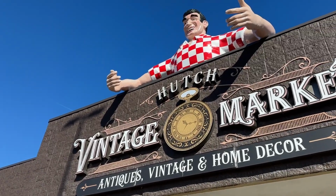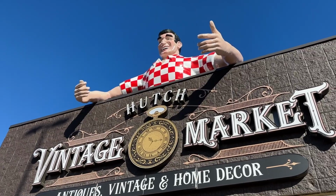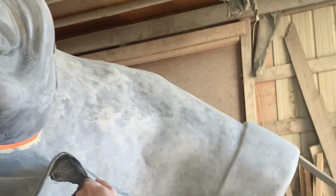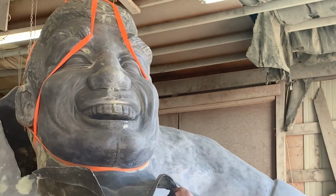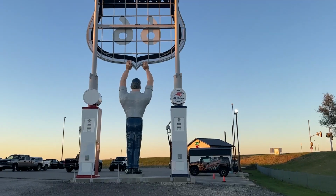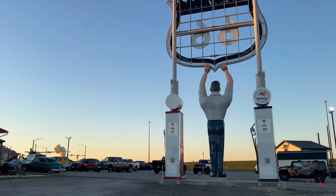So he's made 2 Big Johns from those molds. One of them is full size here, with a different arm position, and then the other one is in Hutchinson, Kansas, and it's waist up. So 2 Big Johns and then a couple heads. I actually have a head I bought for the museum for display. I haven't put it up yet, but this guy is super cool. Different arm position. That's a Mark Klein thing.